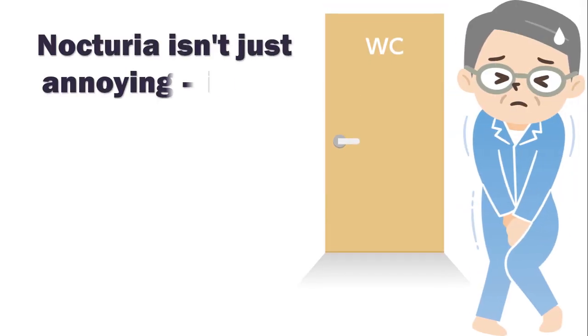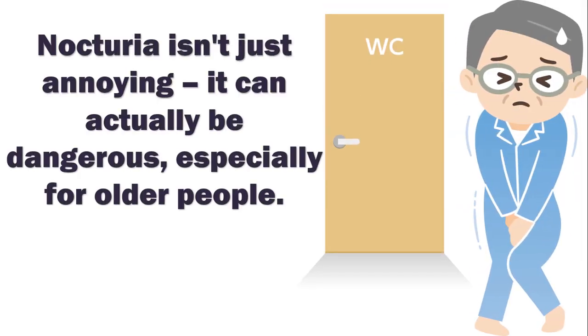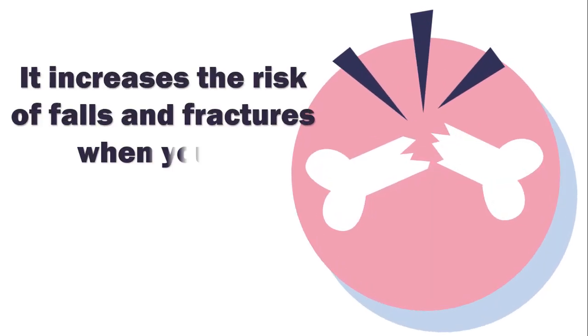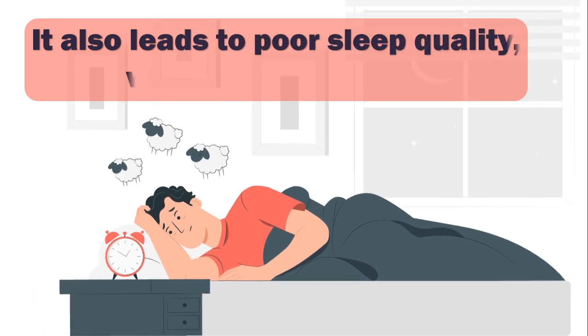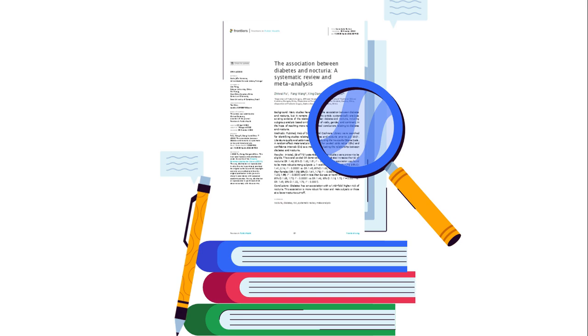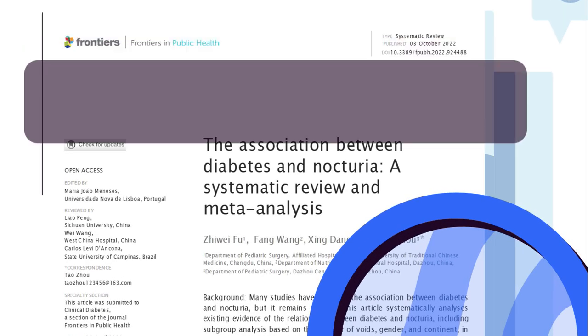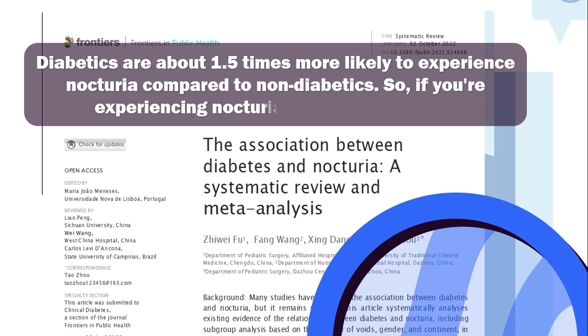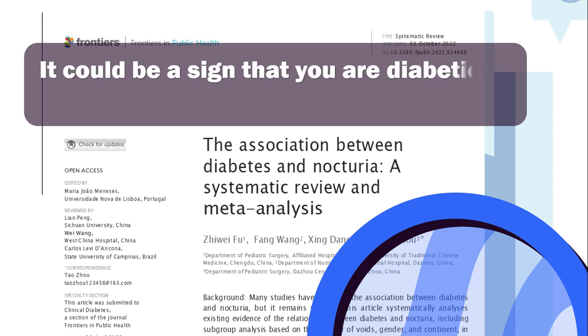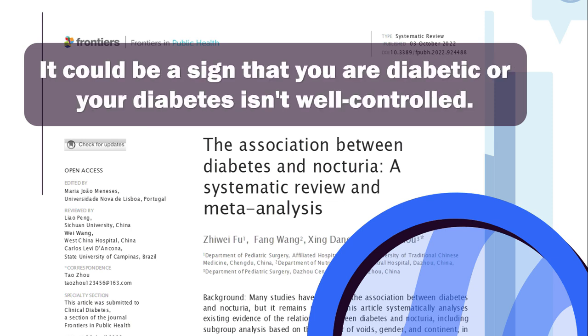Nocturia isn't just annoying. It can actually be dangerous, especially for older people. It increases the risk of falls and fractures when you're stumbling to the bathroom in the dark. It also leads to poor sleep quality, which nobody wants. A large study including over 179,000 subjects showed that diabetics are about 1.5 times more likely to experience nocturia compared to non-diabetics. So, if you're experiencing nocturia, don't just ignore it. It could be a sign that you are diabetic or your diabetes isn't well controlled.